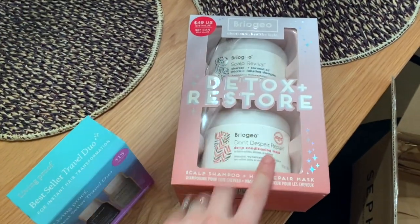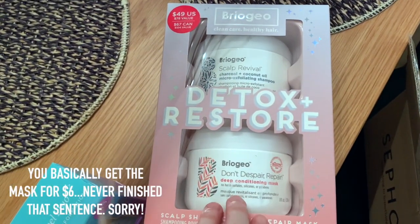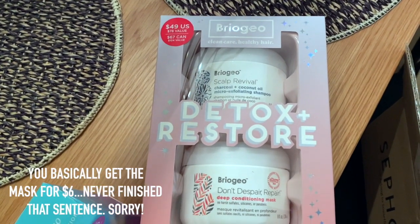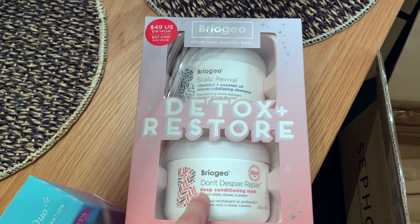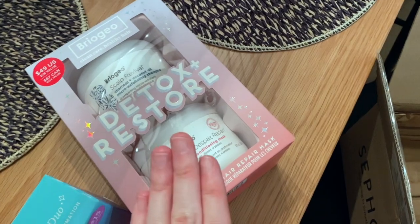And it's usually like 40 something, 43 or something on its own. So you basically get this second deep conditioning mask, which to me is fine. It just works like a conditioner. It's not like the most moisturizing thing in the world in my opinion, but it's a great product and I'm excited to have it. So anyway, got both of those for 49 bucks, which is awesome.